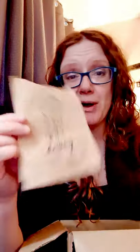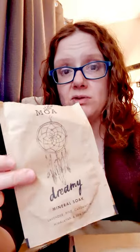This was good. This was their Dream. I love their design at the front, like the dream catcher. This was a good bath salt. Now, for the price of it, though, you can get other bath salts that are comparable. This has lavender, pine, cardamom, Himalayan, and sea salt. You can get big massive bags of sea salt, Dead Sea salt, for probably about the price of this small sachet. I think this came to about £7. So while it was nice, it wasn't worth the price tag.